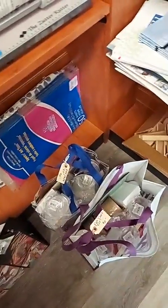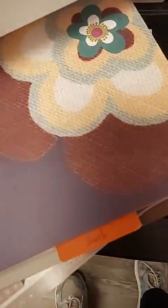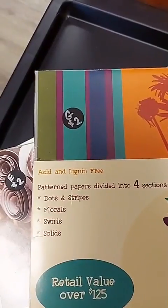This next one is a giant paper pad, and this is item number G, and it is $2. And this has mostly, it's actually kind of nice. You can see it's got this little pocket here, it has the sections in here. These are mostly fairly large patterns, so I don't know how great it is for card making, but it would be great for scrapbooking. Or remember, you can always take these papers and paint over them and do something else with them. So that is item number G, and it is $2.